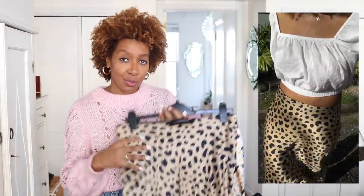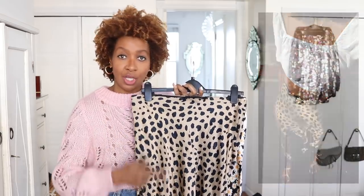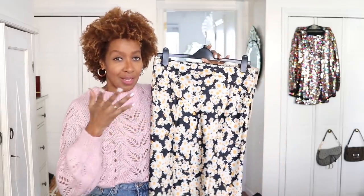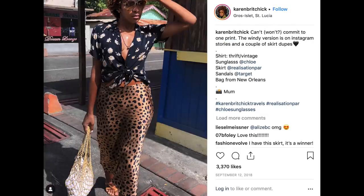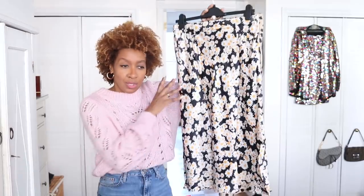I got this skirt from Realisation Par, which you guys already know about. And I love this skirt. I'm definitely going to be wearing this into next year. I ended up getting my current favorite, especially during the summer and springtime, which is daisy print. Now I have the daisy print shirt, which a lot of you have already seen. I'll insert pictures so you can see what that looks like, from a thrift shop. And I saw this one from Realisation Par. I always loved it. So I caved.